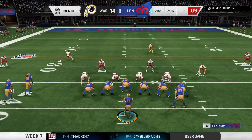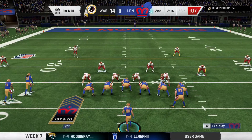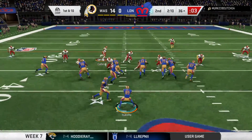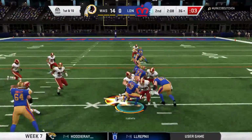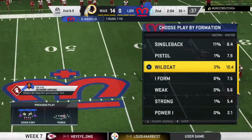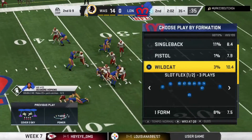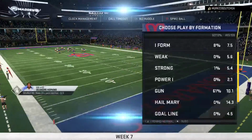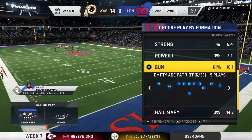Coming up to the line, and they will need to run another play here before the 2-minute warning. Just a yard on the 1st down carry, so it's 2nd and 9. 2 minutes to play, 1st half. It's 14-0.